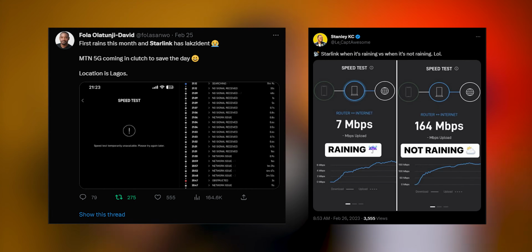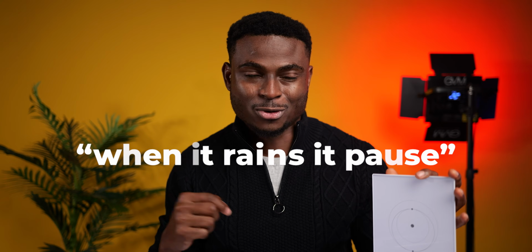Other Starlink users also reported the same. Now, it's giving DSTV vibes, like when it rains, it pours, literally. Another concern when it comes to speeds, regardless of weather conditions: Starlink has terrible upload speeds.